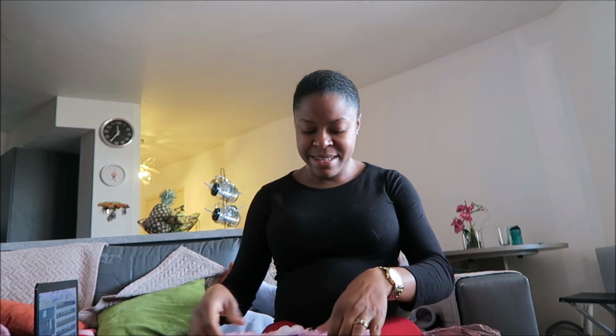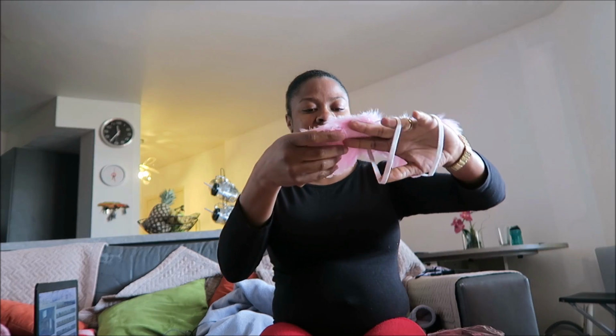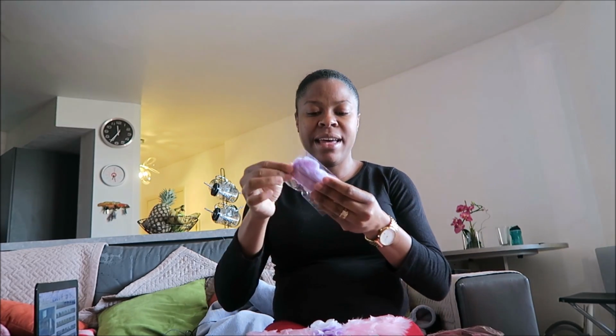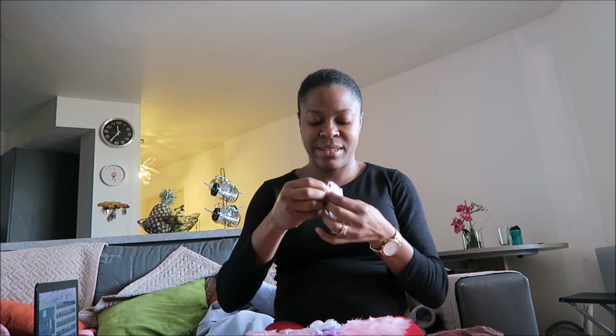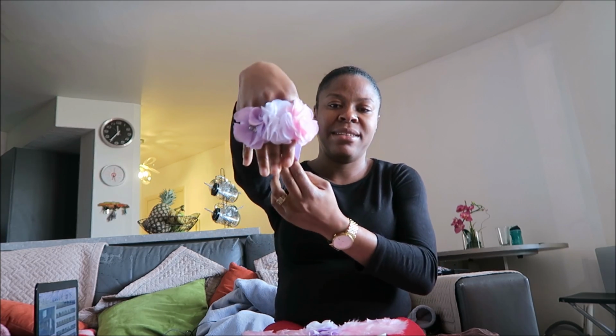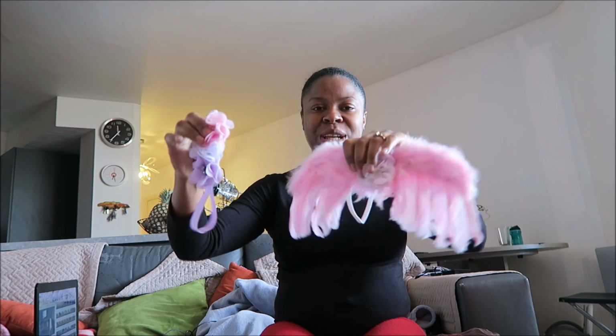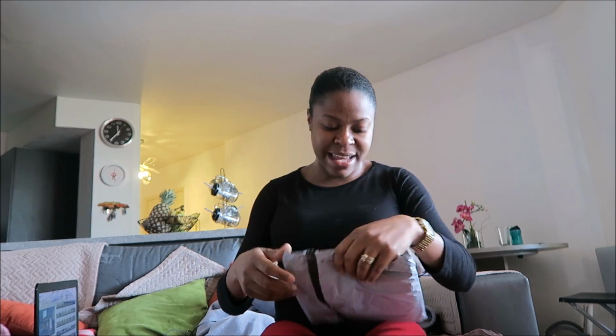So adorable. Oh my god. So this is a little angel wing that she'll put on with a headband to match it. So cute. Oh my god, so adorable, so adorable. She's gonna be such a girly girl with all these pink. So that's the headband to match it. Match her little angel wings. So adorable, love it. Thank you, P.